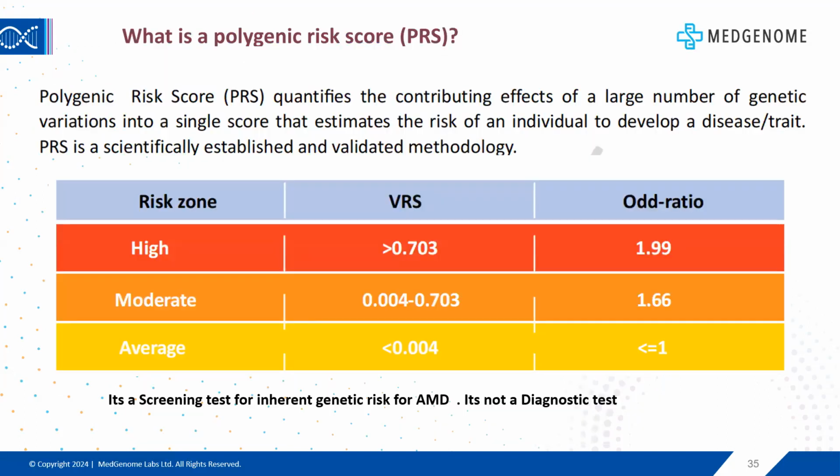Here we can't do the exact monogenic etiology diagnosis, that's not possible. But for late onset AMD cases, we can predict whether the family has a low risk or high risk, the inherent genetic risk. It is a screening test, not a diagnostic test. So for any young onset family, or positive family history cases, we can undergo this polygenic risk score analysis to understand the current genetic risk to develop the disease.